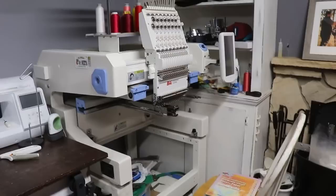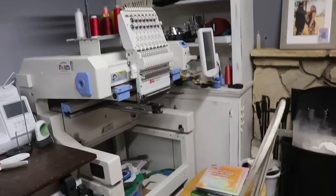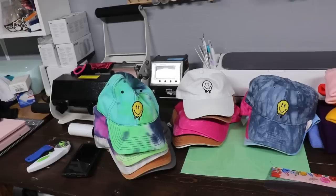So we're still looking for help to get our other machine moved in, but I'm hoping when fourth quarter starts to come around and the holidays start to come around, we'll be able to run both of our machines all day long. That's what I'm hoping, because we have been listing a ton of new items, and we have a ton of plans that we plan on adding to my shop.